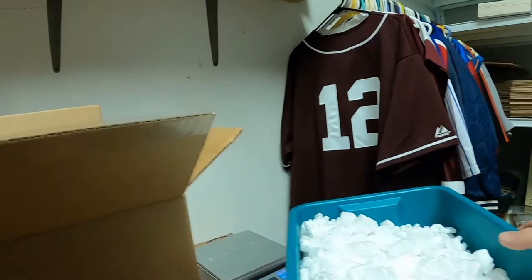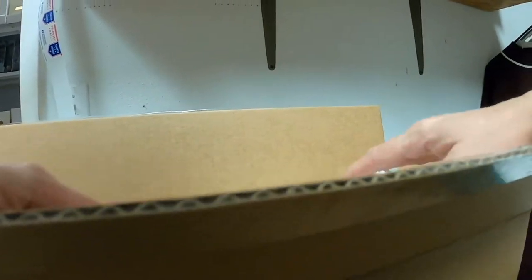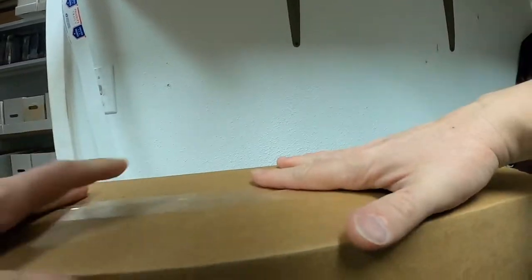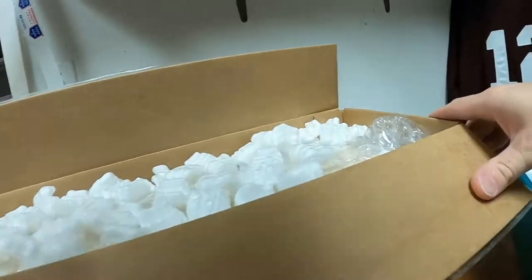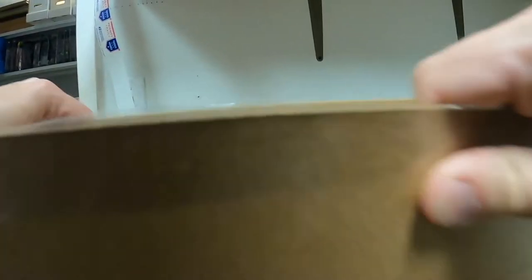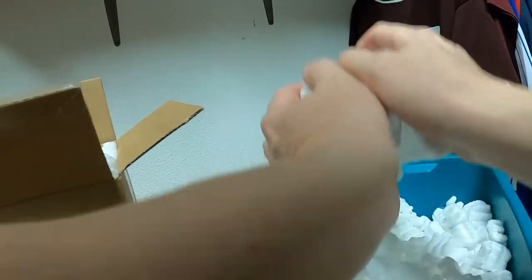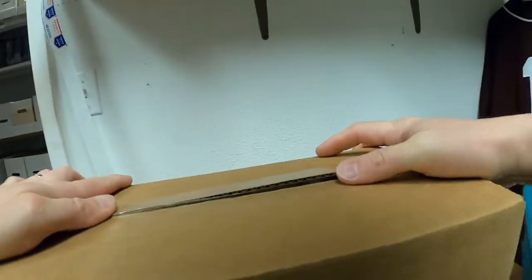That many in there. I like to use the little tub and just refill it, makes it manageable. I think it's a little easier to handle. Let's see. That's still a lot of movement. That's a lot better. All right.